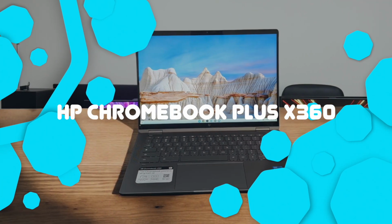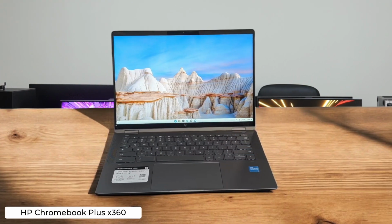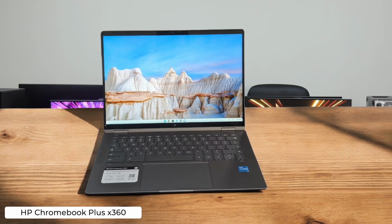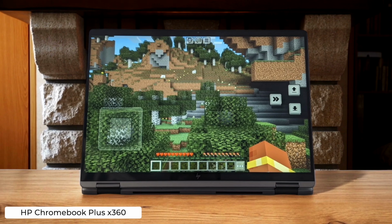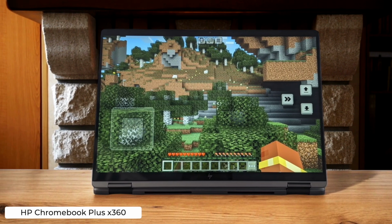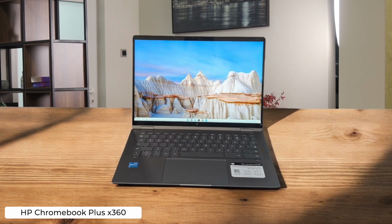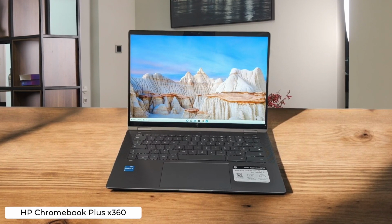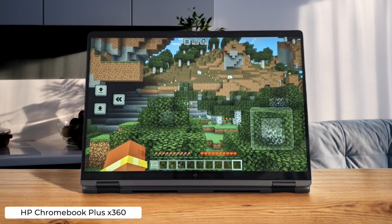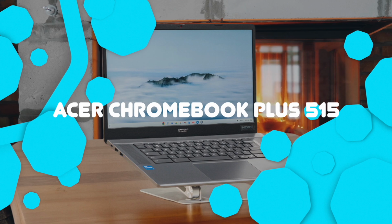HP Chromebook Plus x360. This 2-in-1 is like the overachiever of the Chromebook world. It's got an Intel Core i3, 8 GB of RAM, and even throws in some AI features to make you feel fancy. The 14-inch touchscreen is perfect for both work and play, and the battery life will outlast your motivation to actually do work. It's a bit on the chunky side at 3.32 pounds, but hey, who doesn't like a Chromebook with some curves?